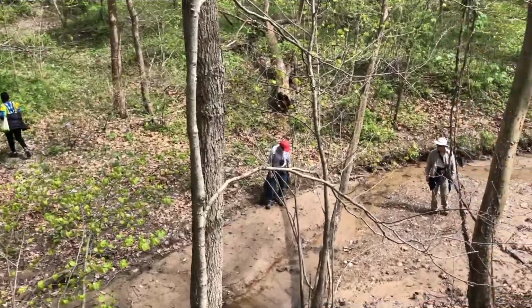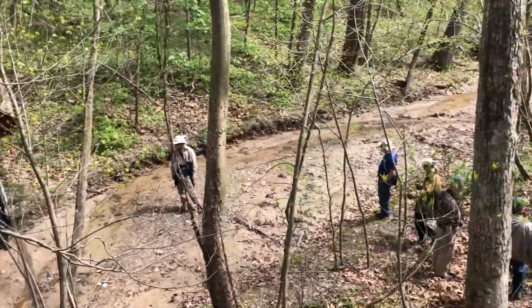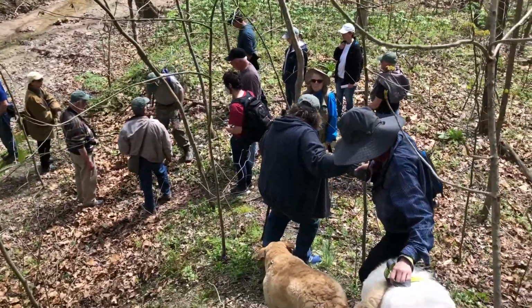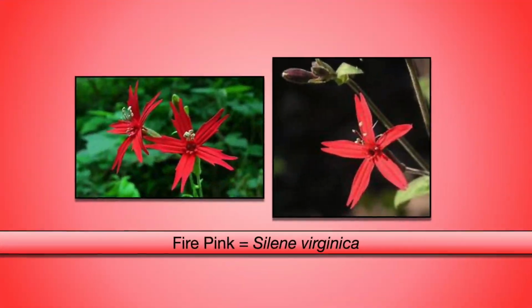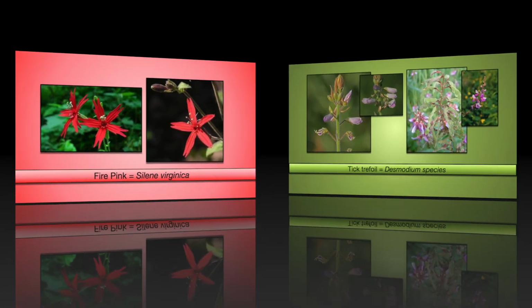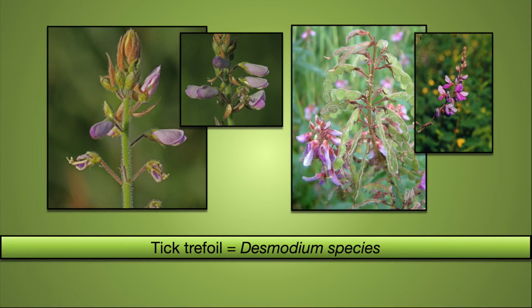And on this hillside, this is a south-facing slope. You can see the little creek down there. In a few weeks, the fire pinks will come out on this slope here. They love this south-facing slope. Most people associate plants called tick trefoils with the prairie.